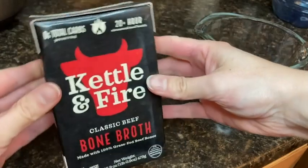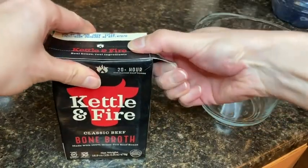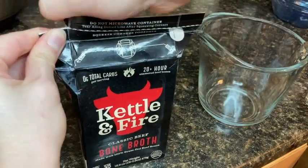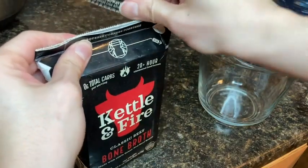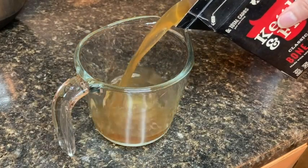I love having ingredients that I can swap out in a recipe to increase the goodness of the meal. And one of those ingredients for me has definitely been this Kettle and Fire beef bone broth. It has the rich and delicious flavor of the best beef broth that you ever tasted, but it has the added health benefits of collagen protein. I have used this bone broth in so many ways.